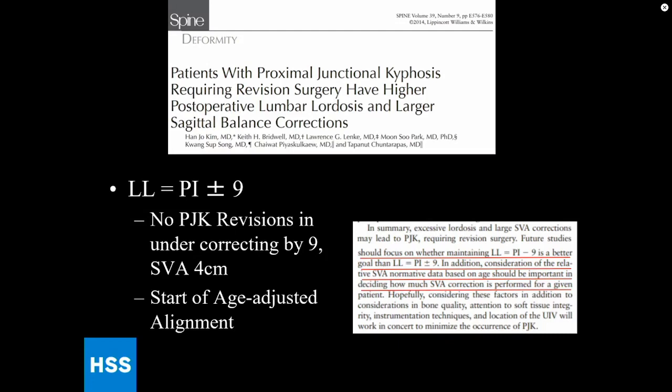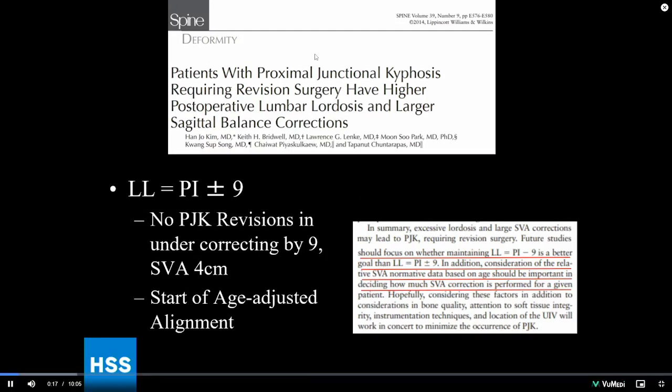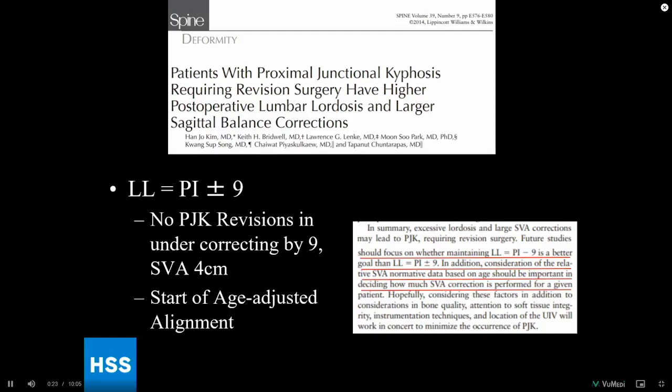So this was a study that we published in 2014 or so, but it was presented in 2013 at the SRS meeting in Lyon. And basically, what we saw is that when you have patients with PJK, those patients who actually required a revision for the PJK had higher post-op lumbar lordosis corrections and also larger sagittal balance corrections.